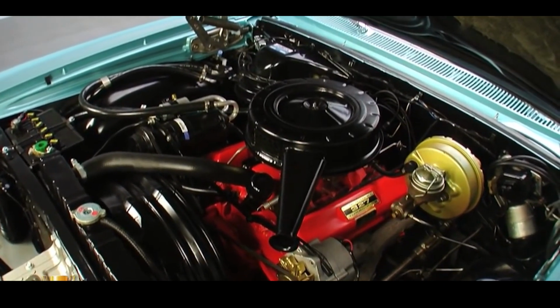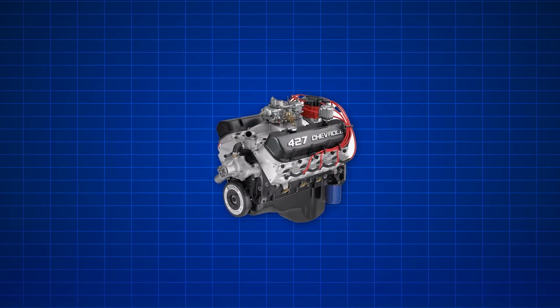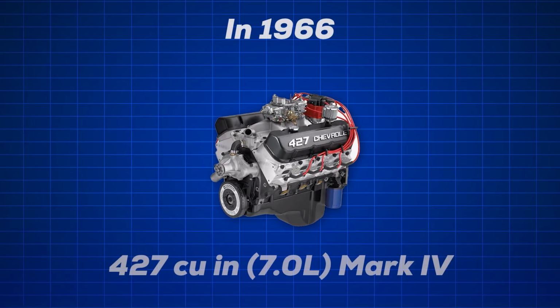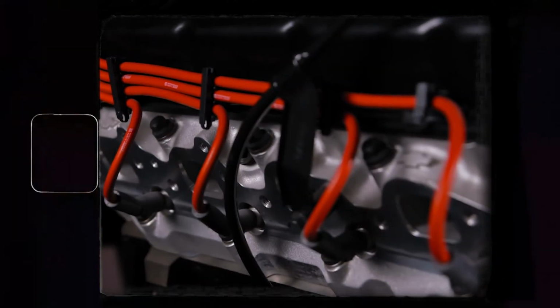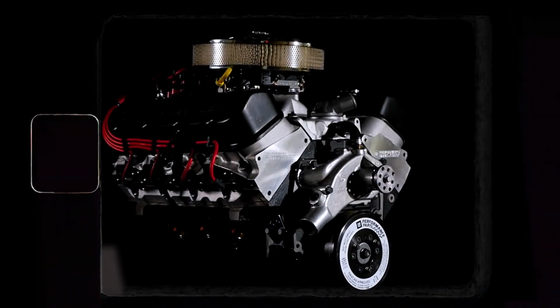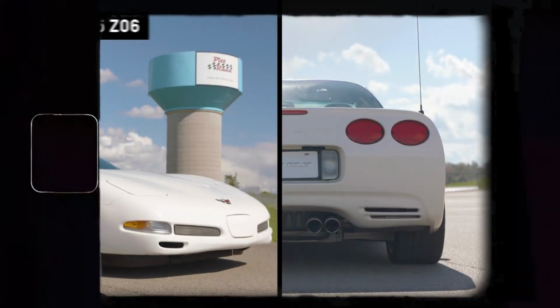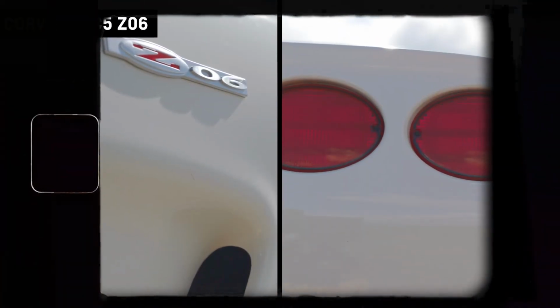After all, when the Beach Boys made a song about it, you know it's a real legend. Ready for some serious muscle? In 1966, Chevy dropped the 427. And let's just say it was like handing the keys to a beast. With a jaw-dropping 465 horsepower, this engine was built for legends. Think Corvette, Camaro, and all those high-performance icons.